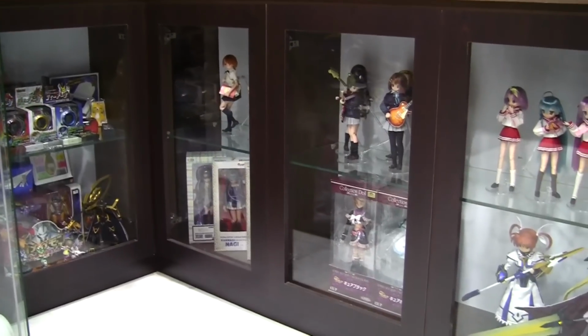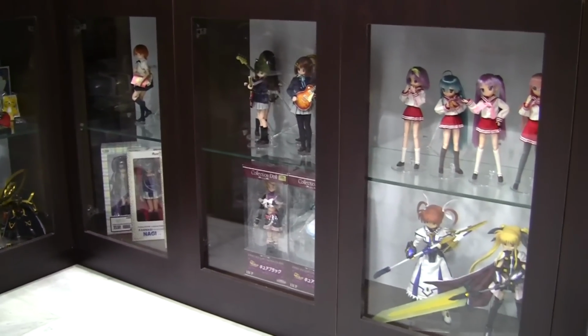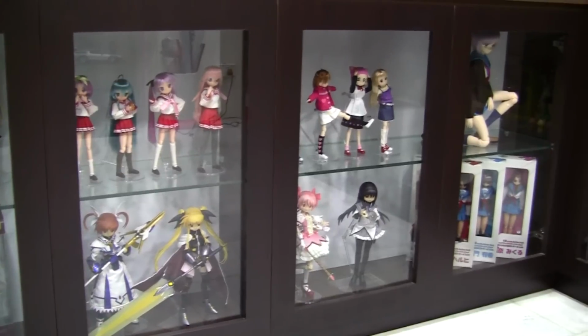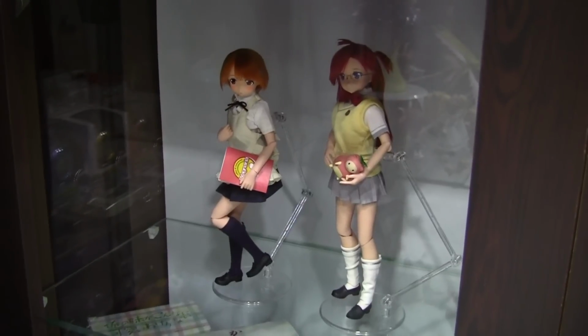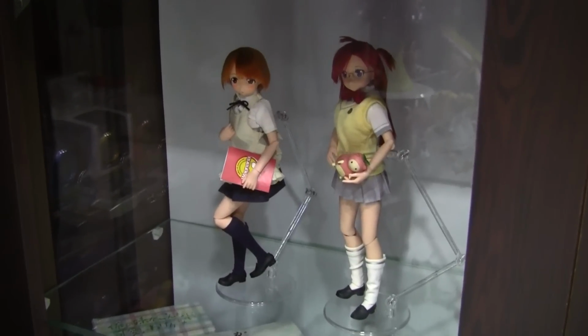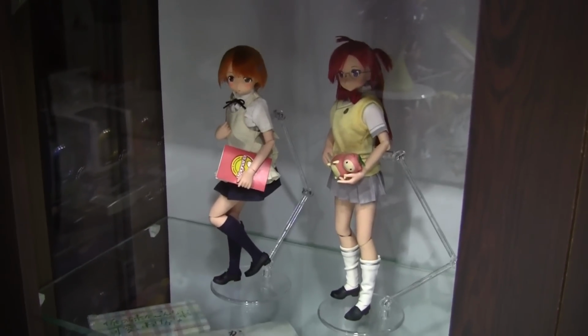In the bottom cabinets are all of my dolls. The reason I put them in here is because these cabinets are far more airtight than the other display shelves, and I want to minimize the amount of dust getting on the cloth. Taking a look at them from left to right, top to bottom, we have a couple of random A-Zone Pure Nemo dolls, Mahiru from Working and Ichika from Ano Natsu de Matteru.